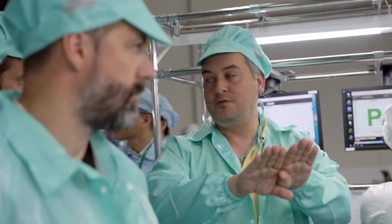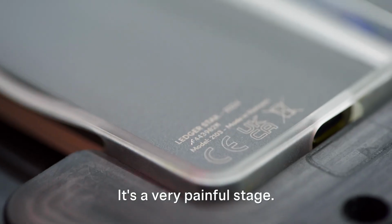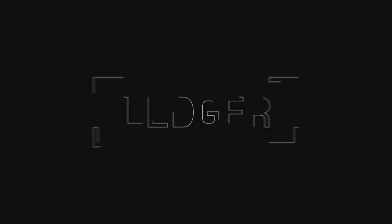This is a new generation of product. Yes, this is the world's first secure touchscreen. It's a very painful stage. None of us were certain if this product would come to market.